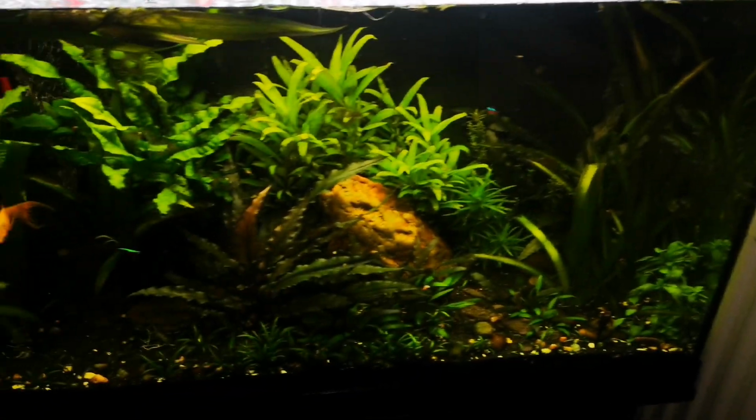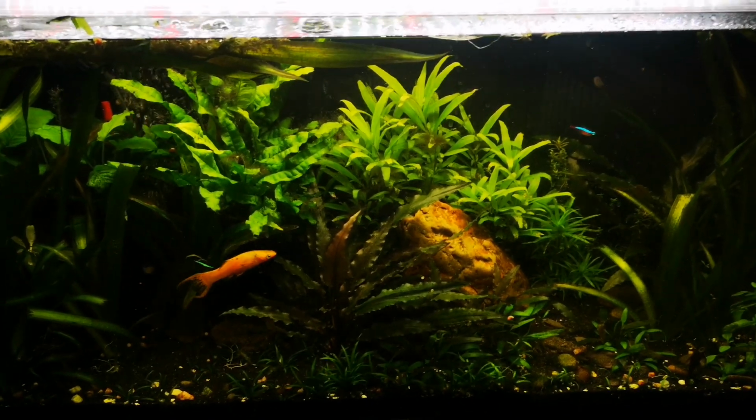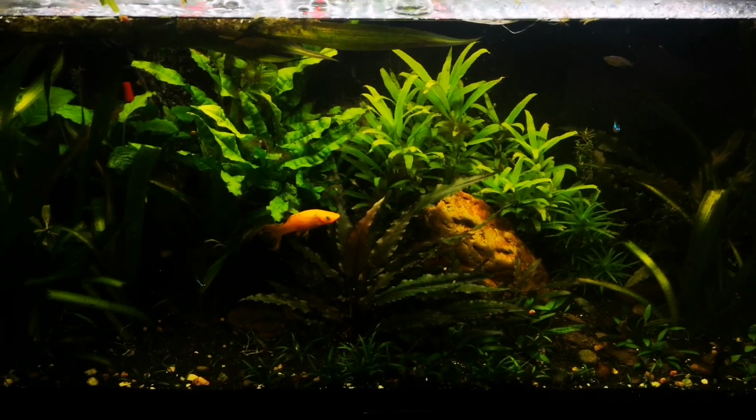So this one does really well. I don't really have to do anything to it. We just water change it every now and again, and I don't water change this tank hardly as much as the others.